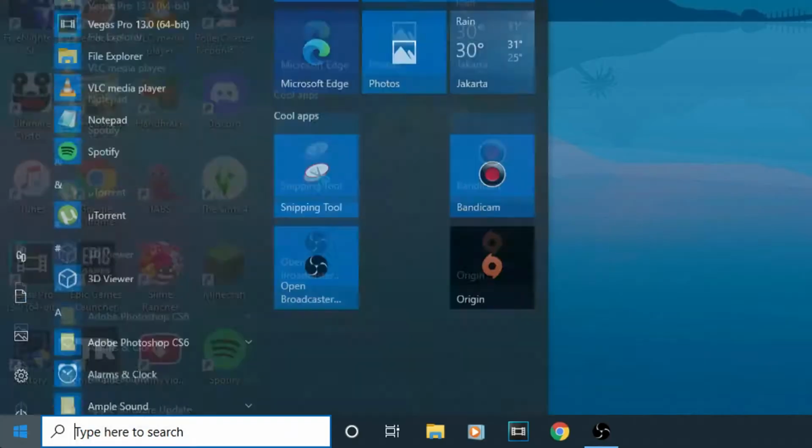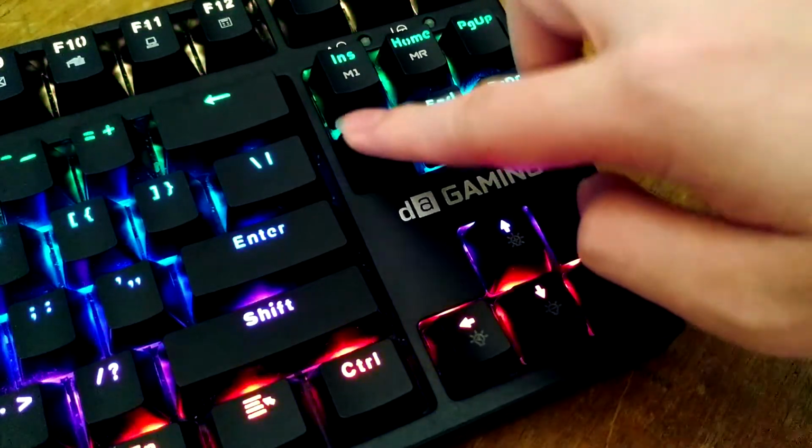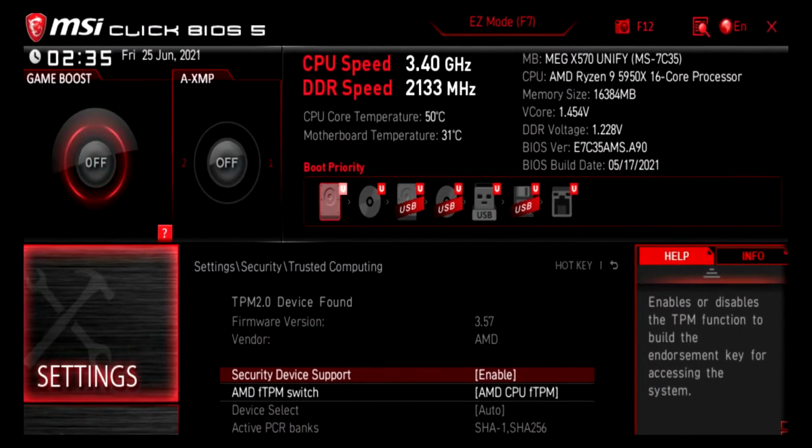Now the second way is harder, as you need to go to the BIOS. All you need to do is turn off your PC, or restart if you already have it on, and spam delete when you boot up. Now you should be in the BIOS settings. Keep in mind all BIOSes are different, but you need to go to security and click trusted computing. Now you should see the option to enable TPM if you have it. If not, then I'm sorry, you don't.